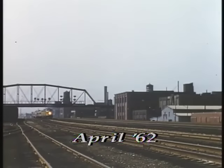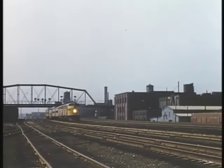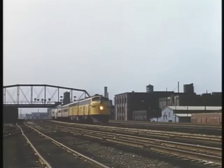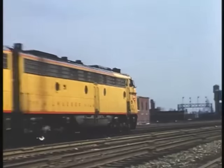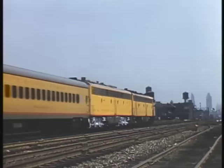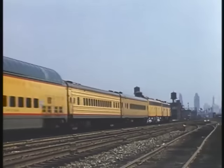The Milwaukee Road is no more today. We are watching Milwaukee Road train number 6, the Morning Hiawatha, as it approaches the Noble Street Tower on its 410-mile run from St. Paul and Minneapolis. The train was scheduled to arrive at Chicago's Union Station at 2:40 p.m.